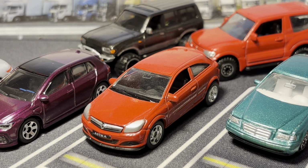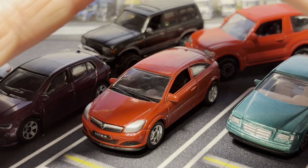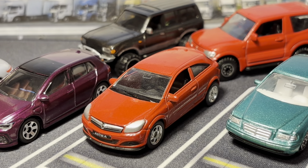Guess what? I stopped saying terrible. Well, that's because I have a bunch of cars here that I actually like in person, that I actually think are decent vehicles. Well, the Astro might be controversial there, whether it's a good car or not, in person. Of course, with diecast, I will literally buy anything as long as the casting is nice.